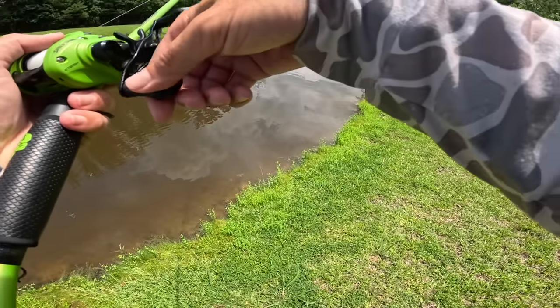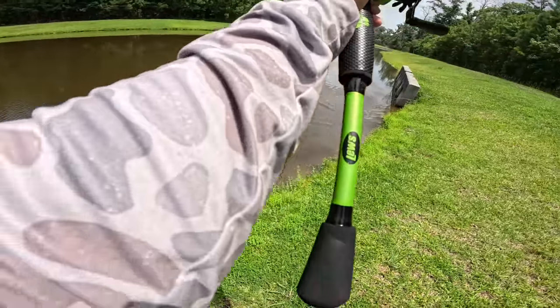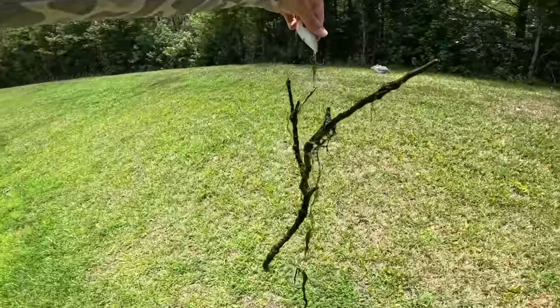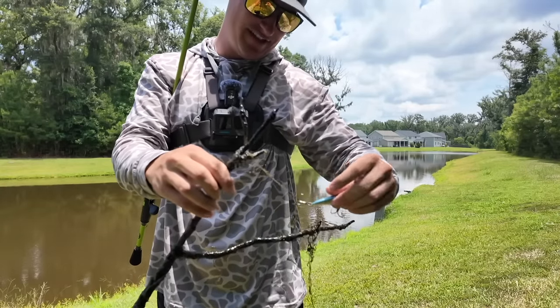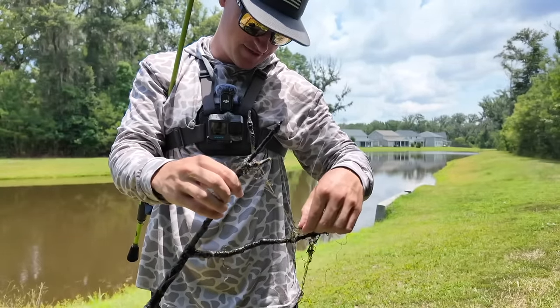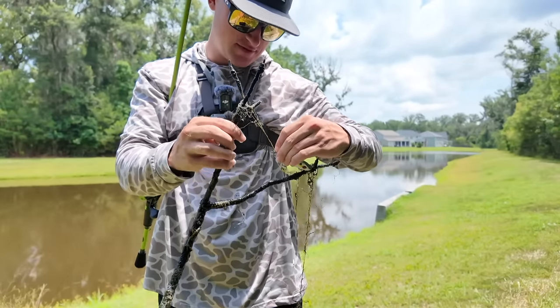Realistically, I would think that they would bite this better than the spinnerbait, and we just might be right. We already caught us a stick, man. Almost looks like a slingshot, just a stick with a bunch of string attached to it. Well, there's our first fish on the lipless.